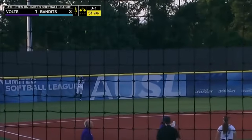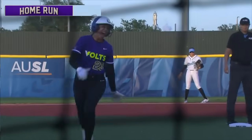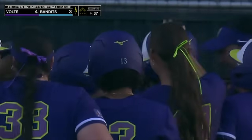Lifted to deep left field and carrying. Bubba turning, watching, and it's gone. Tiara Jennings. Second home run of the season, 7 RBIs for Jennings.